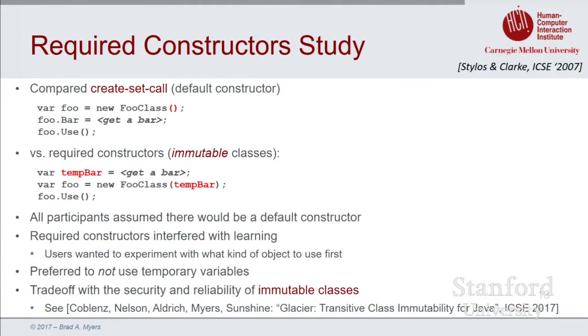So Jeff's first study, he called the required constructor pattern or the create-set-call pattern. This is the difference between being able to create an empty object. Here we're creating a foo, which is empty, and then we're filling it in later. That's the create-set-call pattern, as opposed to having a required constructor. In that case, when you create a foo, you have to provide all the data that foo needs, and then you're not allowed to change it afterwards. Or maybe you are allowed to change it, but typically you wouldn't.